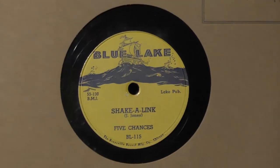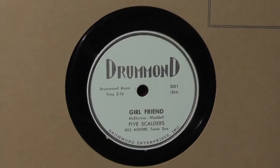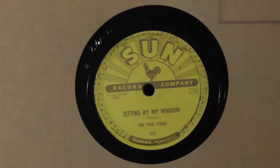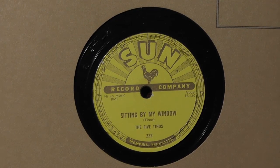7475 by the Five Chances. Shake-a-Link. $300 minimum bid. Very nice copy. Drummond. The Five Scalders. Girlfriend. $100 minimum bid. Lot number 7490. 7494. The Five Tinos. $250 minimum bid on that record. Not a terribly great record, but it's kind of scarce. And people do collect those Suns.